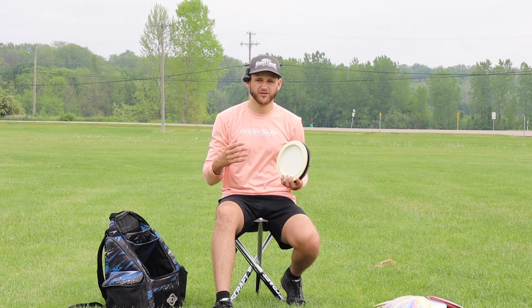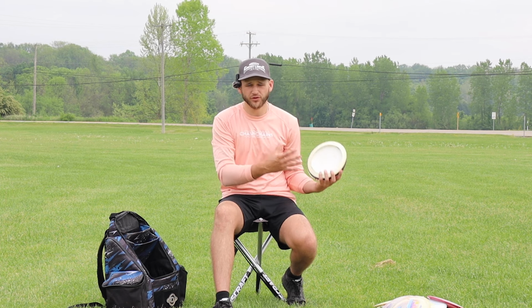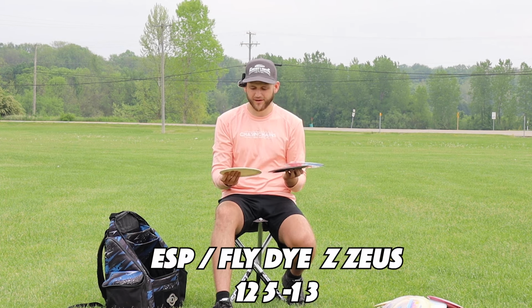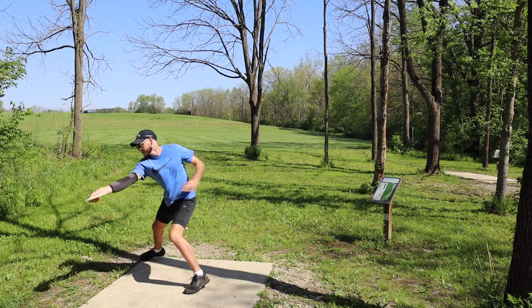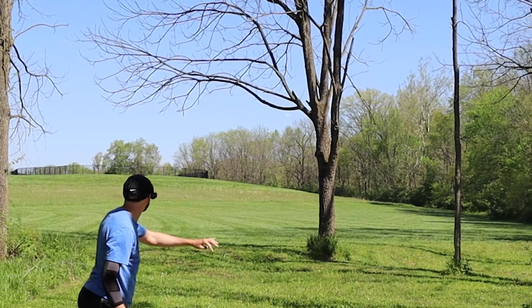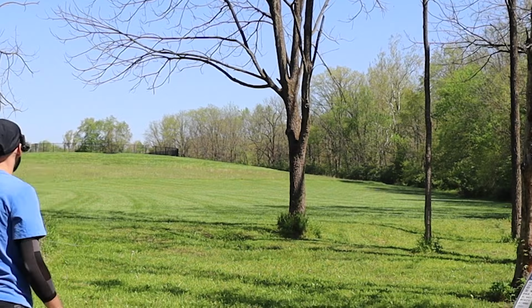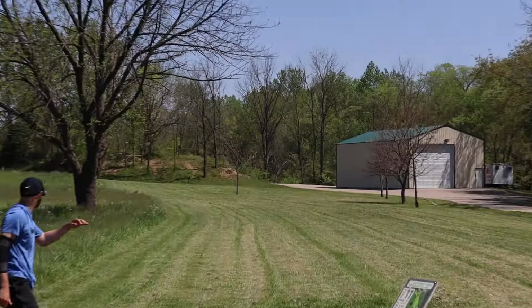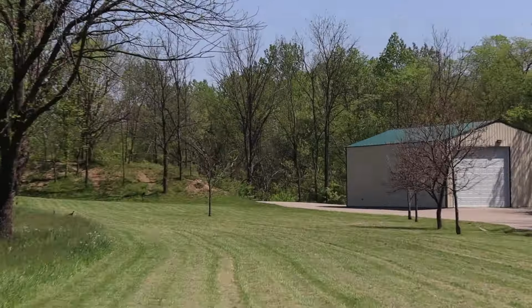One of the biggest changes I feel like to my bag is I used to throw Wraiths, but now I've been throwing Zeuses, so I kind of just made that change. We have this white 5-time one, ESP. This thing kind of flips up the flat and rides a little bit. Then we have the medium stability is what I like to call it, this black one. If I really just want to throw straight to a fade, I'll throw this black one.